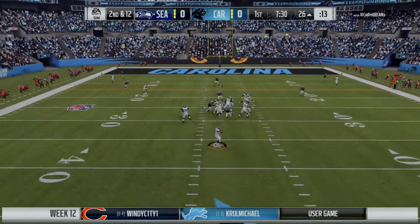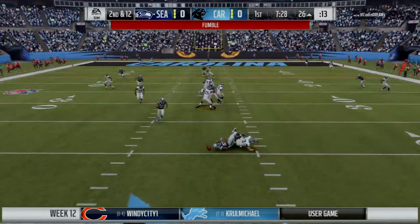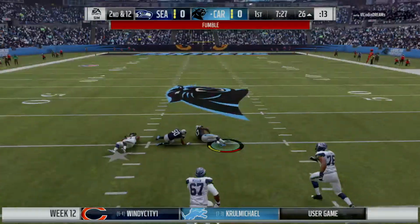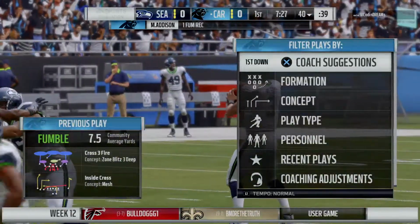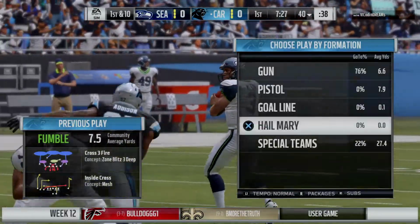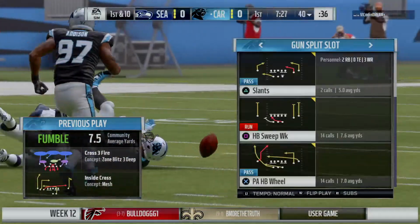Now Wilson on second down. Wilson hit. It's loose. It's out. Fumble. And the Panthers have recovered. He let one slip away last week as well, so now 2 fumbles lost in as many weeks.